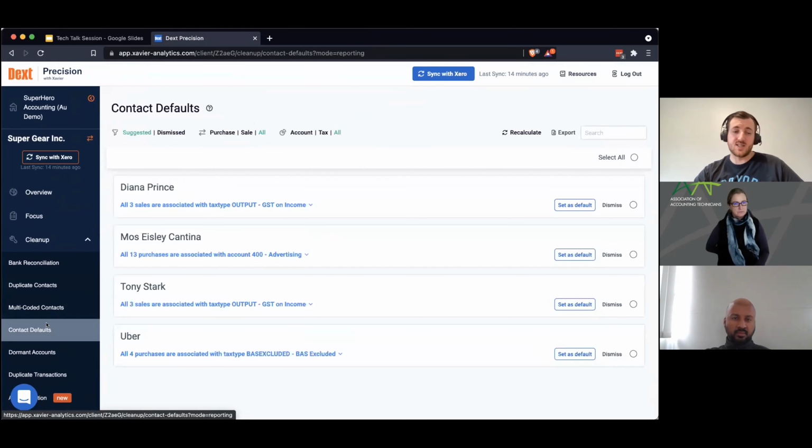However, now we get into contact defaults and dormant accounts. This is actually a section where Xero's API will allow us to make changes from this app to Xero. You can see here that what we've identified, unlike the multiple coded contacts, is that this contact appears to go to the same tax code or account code each and every time, but it's not currently set up as a rule in Xero.